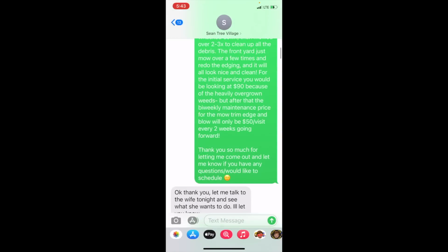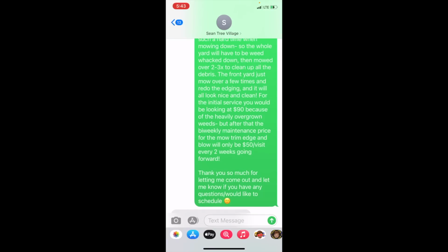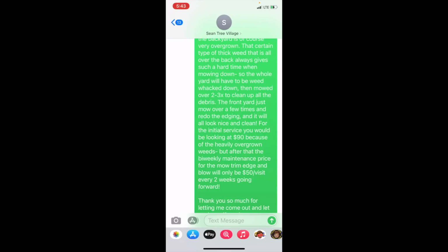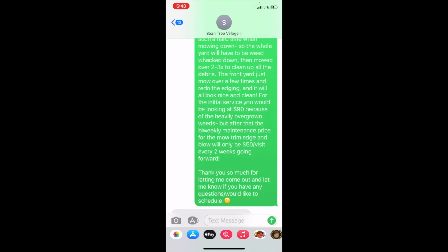I'm not mowing for $25 per visit. I don't think you should be either. People will pay for a good job well done and consistency. So that's that, $50 per mow. And you could charge a lot for the first time. I don't have a picture of the first time, but it was tall enough to warrant a $90 visit. And then from there, it's $50 per visit. If I have any more, I'll send them, but sometimes they're so long ago, I lose the text messages.